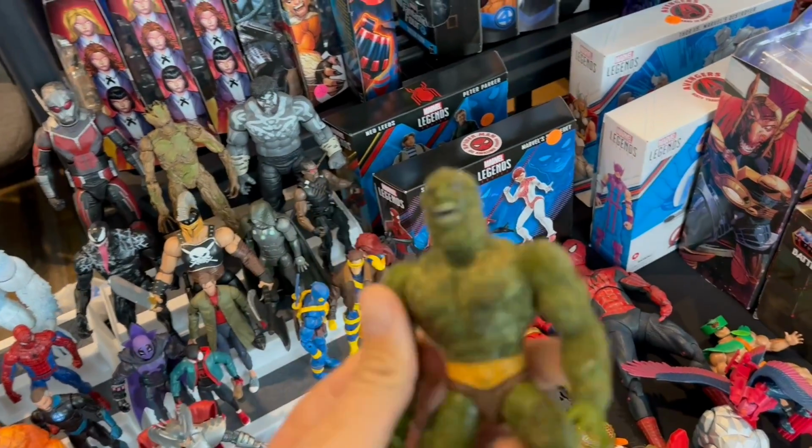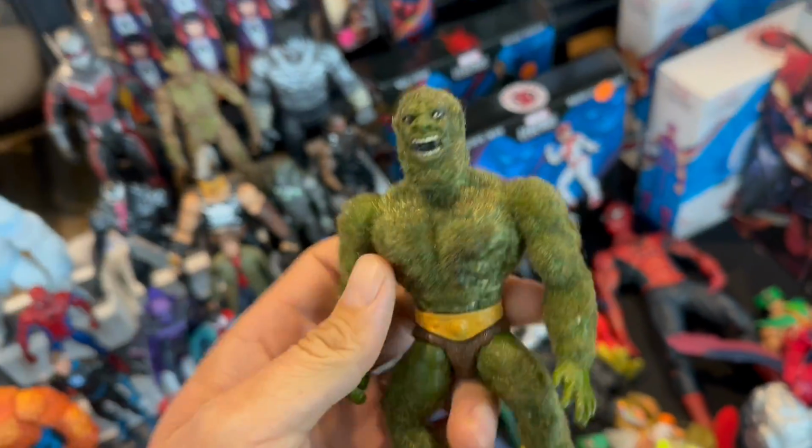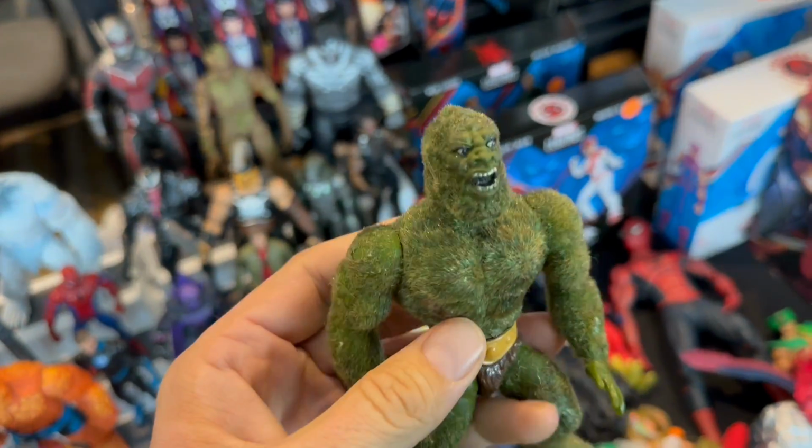Man, that is a nice looking Moss Man. He's got very little wear on him. It's really good. So I've already got a vintage He-Man in my collection and I've got a Moss Man, but I gotta tell you, those things looked super minty. And that He-Man was only like 25 bucks. So I thought that was a really good deal on that.